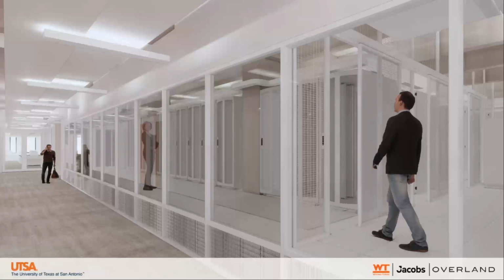I mean, you have architectural, you have mechanical, structural. We had to raise this whole thing up 2 feet for raised access flooring, mechanical, I mentioned electrical, AV, IT, data, security. So a lot of different consultants had to come together to make this reality.